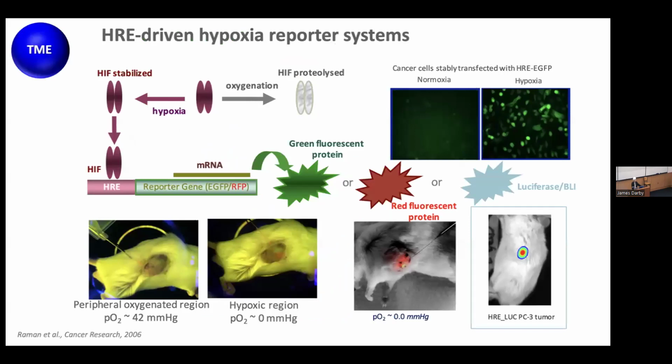So as you know, hypoxia is a major cause of resistance to therapy. It leads to an aggressive phenotype and can promote invasion and metastasis. And because of our interest in hypoxia, we developed cells where the hypoxia response element is linked to a reporter gene. You can use either green fluorescent protein, red fluorescent protein, or luciferase, so that when you take cells that express this cDNA and put them under hypoxic conditions, they express the reporter, as shown here with green fluorescent protein. It can be red fluorescent protein or luciferase as well.